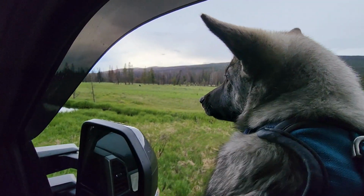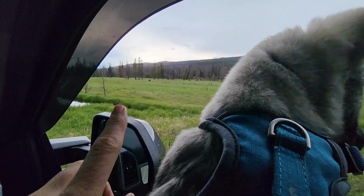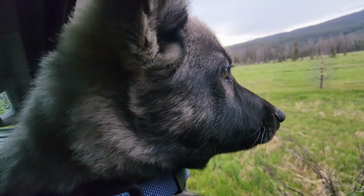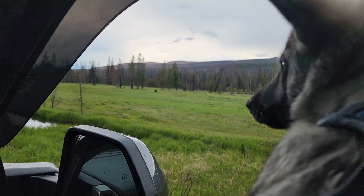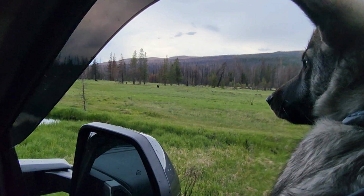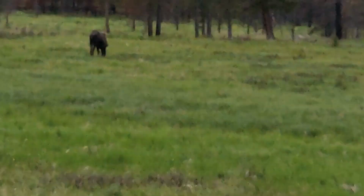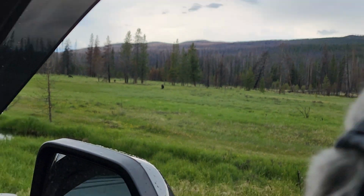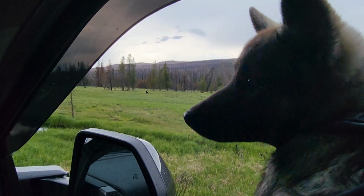Okay, Smokey, we got moose right there. What do you think about that? You are a moose hound. You were bred to hunt moose and elk. All right, watch those moose. This is Smokey's first moose right there. She'll protect me from any moose attack that we may encounter.